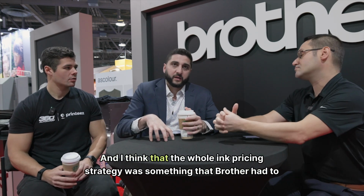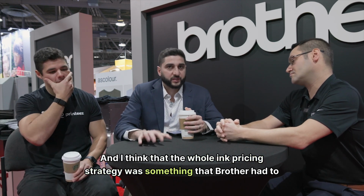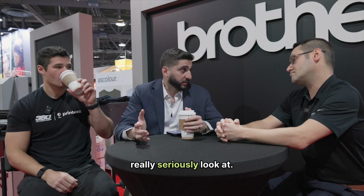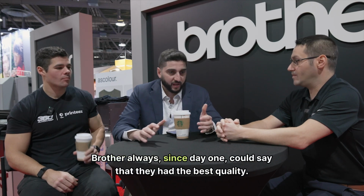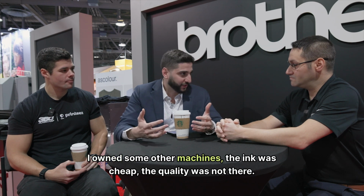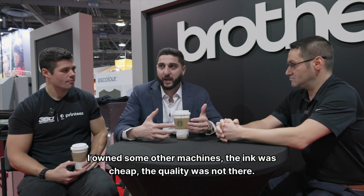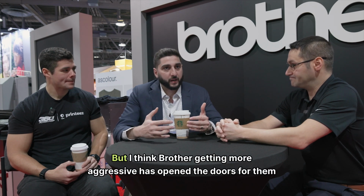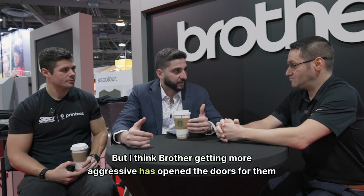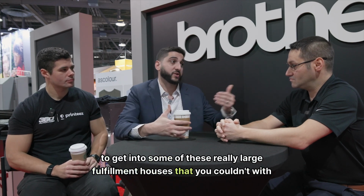I think the whole ink pricing strategy was something that Brother had to seriously look at. Since day one, Brother could say that they had the best quality. I owned some other machines where the ink was cheap but the quality was not there, and you still see that now. But I think Brother getting more aggressive has opened the doors for them to get into some of these really large fulfillment houses that you couldn't with the GT381 platform.